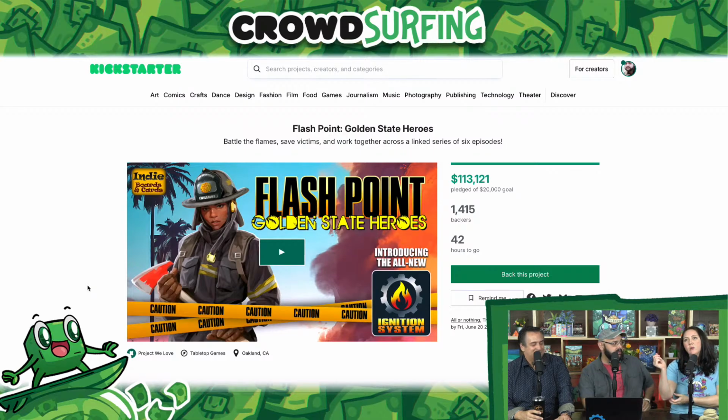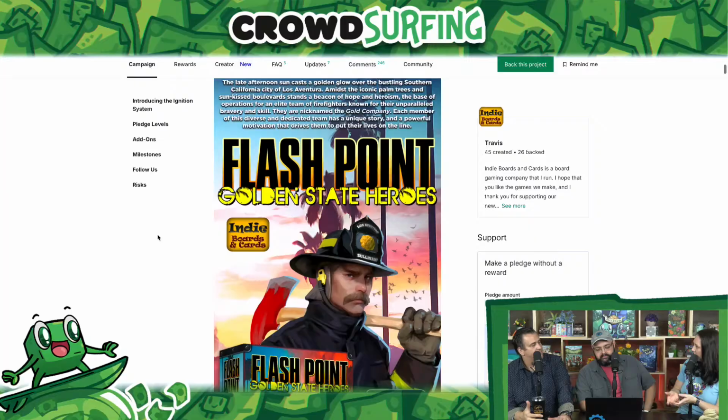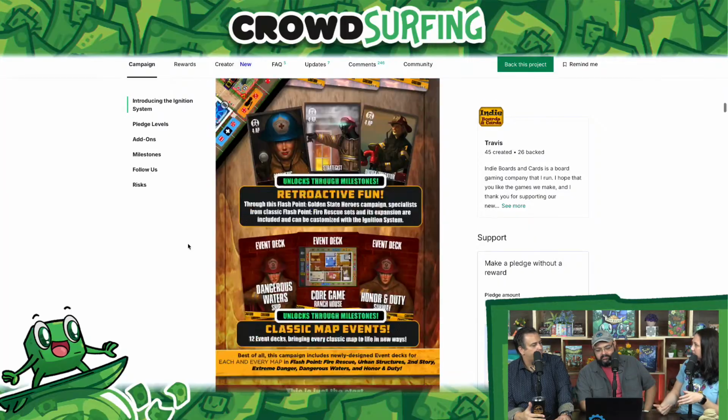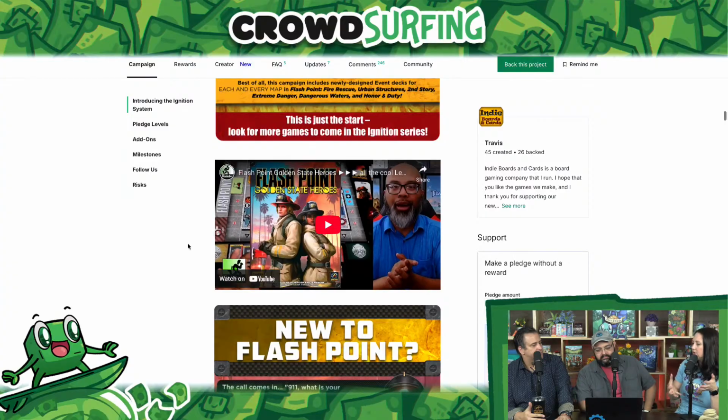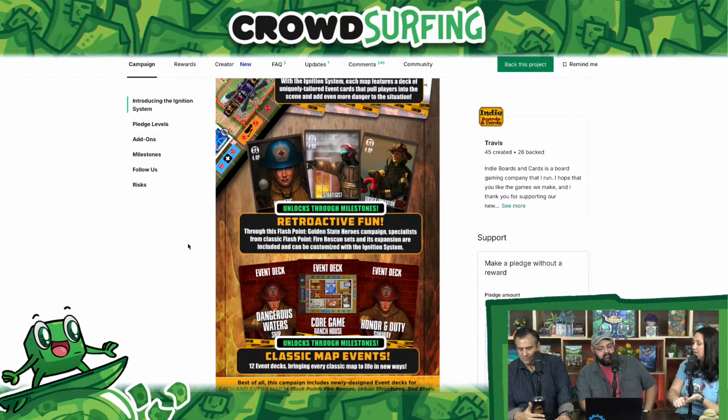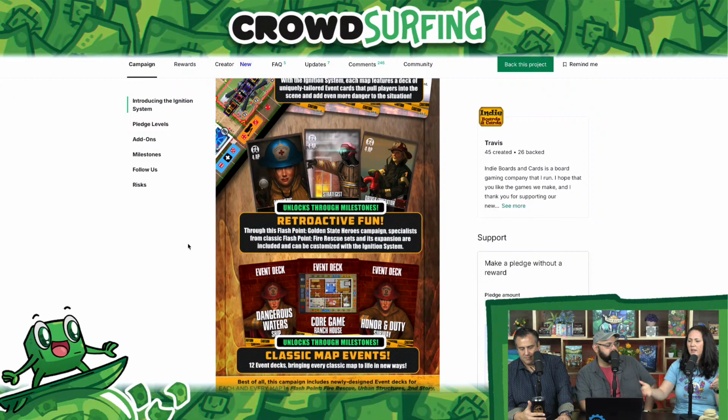Well, so the ignition system is where you're pretty much character building before you go into it, right? So you have your character and you assign them special abilities and then it gives them some special actions as well. So you customize a character before you go into the campaign, because it's a 6 game series.